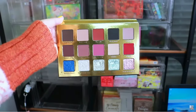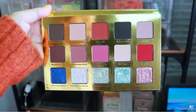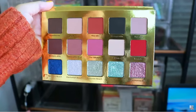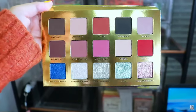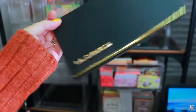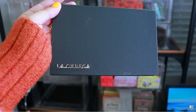I have this palette here from Adept Cosmetics, but I have not played with it yet. I love the shimmers in it, but I don't care for the mattes. I'm gonna put this in though. We're gonna come back to the end of the video because I don't wanna part from it because it was so expensive, but at the same time, I'm not really a big fan of the color scheme. I think I got this in a mystery box actually. I feel like that's why it's even in here. But oh yeah, it was a mystery box exclusive. We're gonna come back to this.